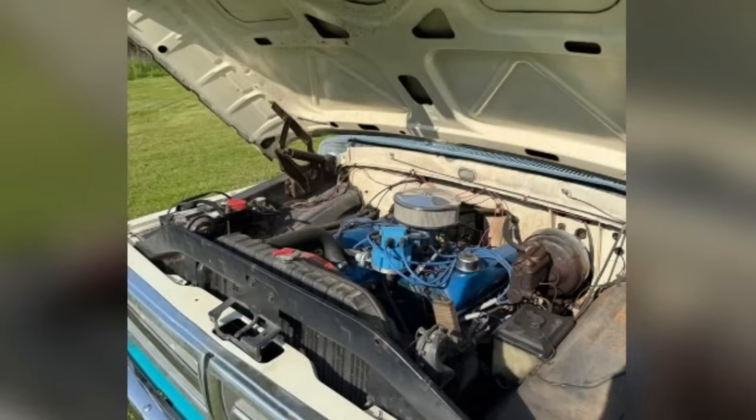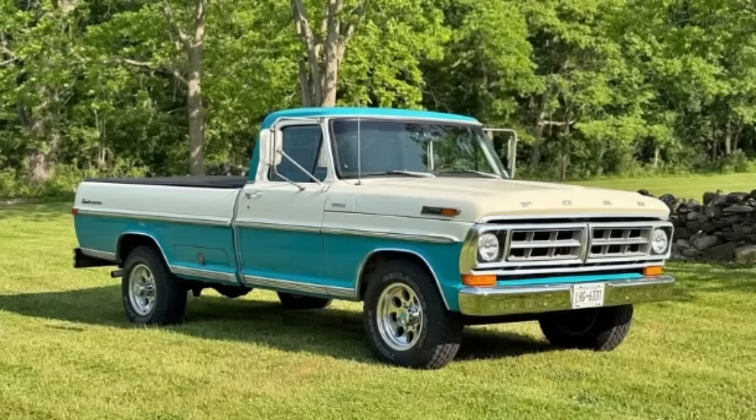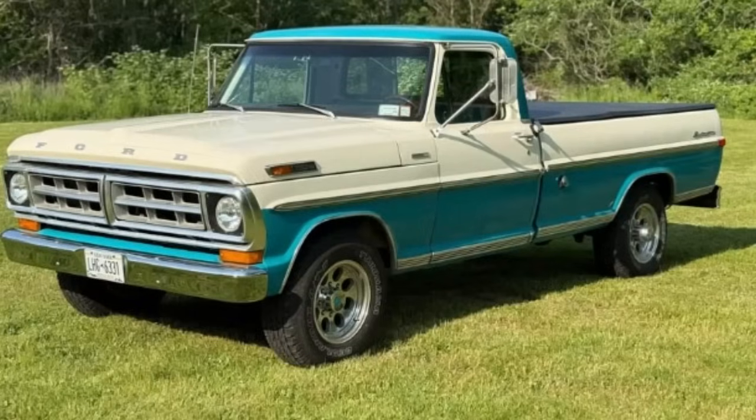The body is described as super clean, and inside, it's been tastefully upgraded with a vintage-look Bluetooth radio, blending classic style with modern convenience. If you're looking for a classic truck that doesn't just look the part, but actually performs like a modern daily driver, this one is hard to beat. Whether you're after a vintage tow rig, a show-ready cruiser, or just a clean piece of Ford history, this 1971 F-250 Camper Special offers charm, reliability, and a whole lot of muscle, and it's ready for its next adventure.